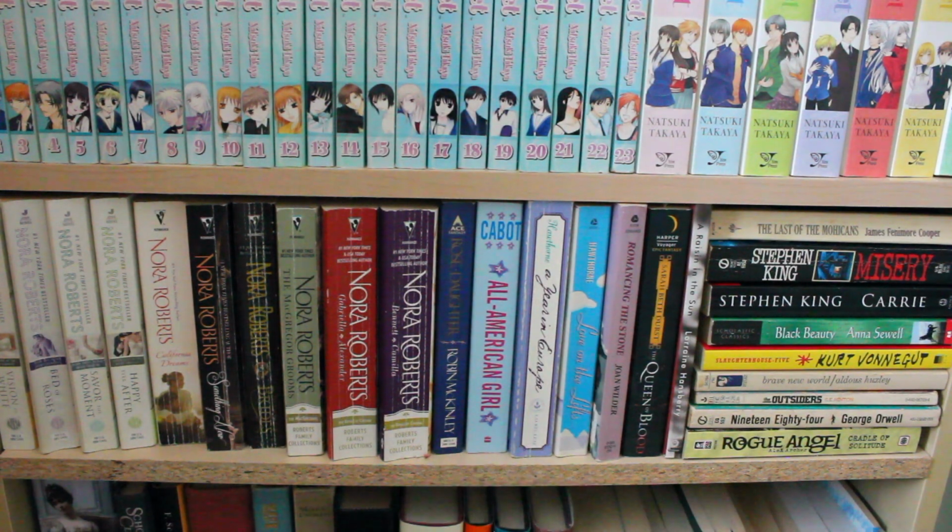Romancing the Stone by Joan Wilder. I love the movie and I really have been meaning to read the book, but I just haven't yet. Queen of Blood by Sarah Beth Durst. I actually picked this up in Cambridge like 2 weeks ago and I haven't read it yet, so I'll have to get to that one. Raisin in the Sun, I read in high school for a class, so that was really good. Rogue Angel, this is the first Rogue Angel book that I read and it was really good. Each book is written by a different author and there's like 20 or 30 of them, so those are really fun. 1984 by George Orwell, also had to read that for a class, but I really enjoyed it. Outsiders, I really like that one. Brave New World was also something I had to read for a class and really enjoyed. Slaughterhouse-Five, I haven't read yet.